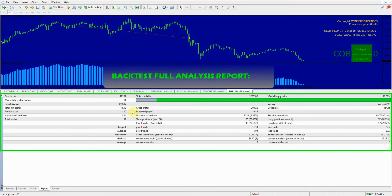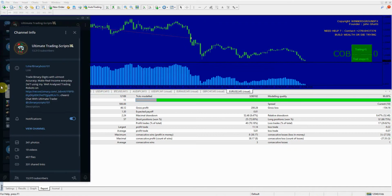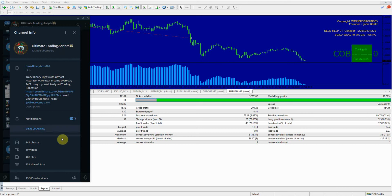Maximum drawdown was 9%. That's $52. Not a bad statistic. But it's not the same for every currency. Some have a very big drawdown of more than 20%. Test and find your best currency with lowest drawdown. The tick modeling quality was also very accurate, meaning the data processed was 90% accurate. That's all for this COBRA 1.0 review.